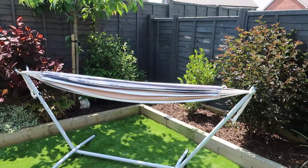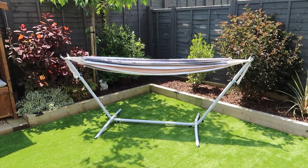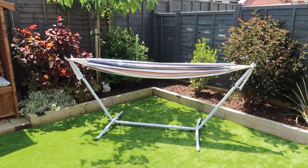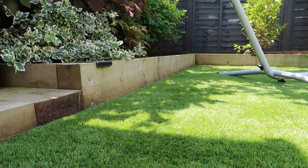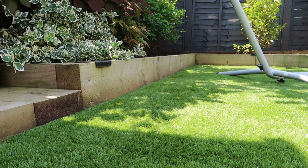That hammock is as comfortable as it looks, but getting in and out I struggle with. There's another glimpse of our artificial grass there for you guys.